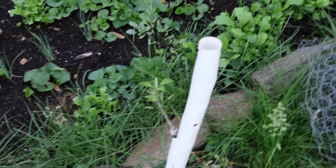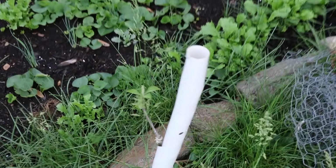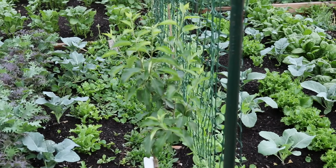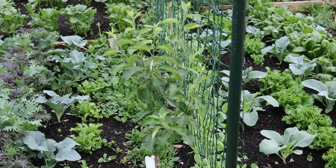Here's one that I just grafted at the beginning of this season. Here's one that we succeeded on last year. And all the grafts of apples, man, they're just so easy to do. This is one we did last year. This is either Chestnut or Wixen.